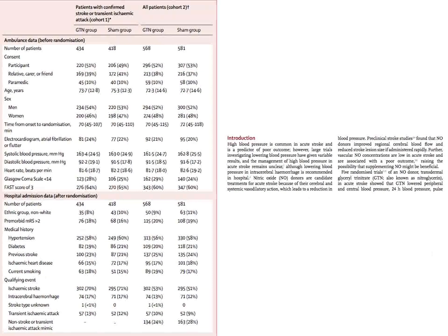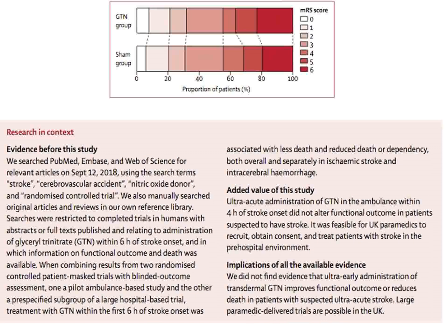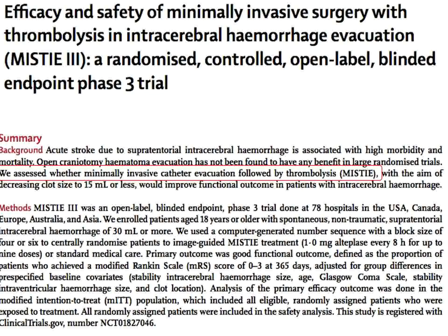So this strategy was tried in fairly large numbers of patients here, and the randomization seemed to work. And in terms of a whole host of endpoints, such as hospital stay and discharge date and hospital admissions and readmissions, etc., death at 90 days, and particularly important, this Rankin score, it doesn't seem to indicate that using transdermal nitroglycerin helps patients with acute thrombotic stroke. Another stroke study involves in this case, not thrombotic stroke, but intracerebral hemorrhage.